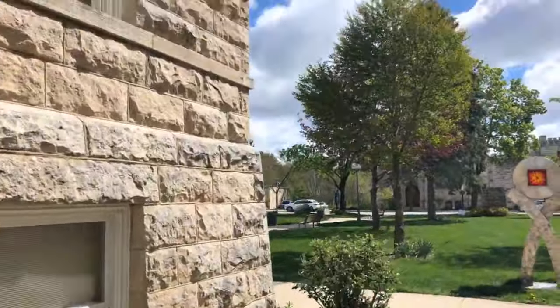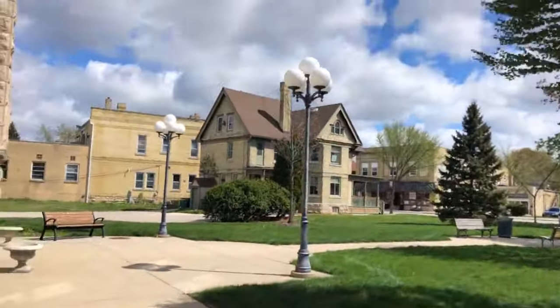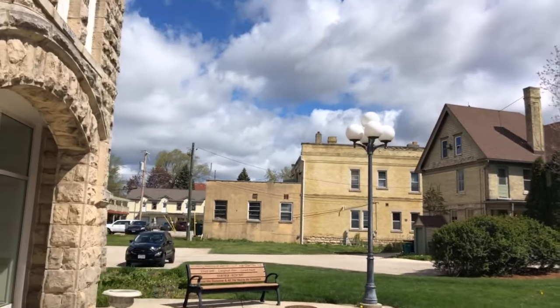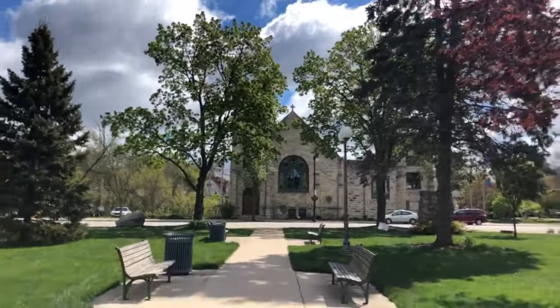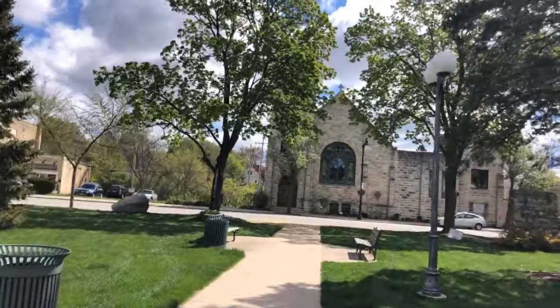All right, let's go back. So the historic district is really only about 5 blocks long. But there's plenty to see. I'm going kind of quickly here, but there's loads to see. Look at that beautiful church over there. It's got a really great stained glass window that you can actually see really well from the outside.